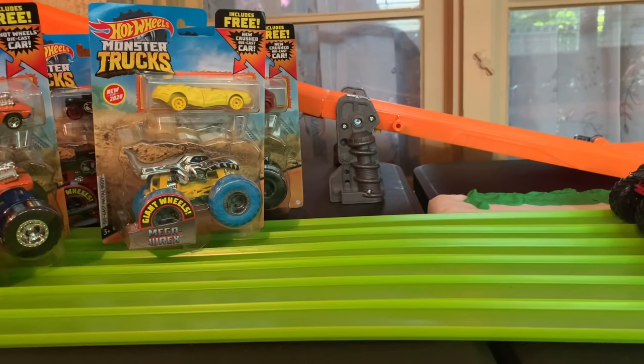All right, next up, which I know these are new for 2020. Now, these are monster trucks that come with a free Hot Wheels car. And some of them include a crushed car, but they actually roll and they actually have their own names. So I cannot wait to get into that. So let's get started.